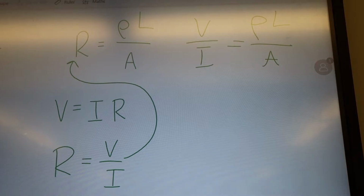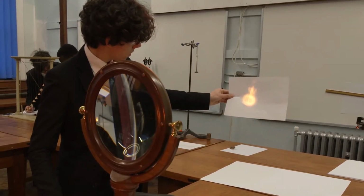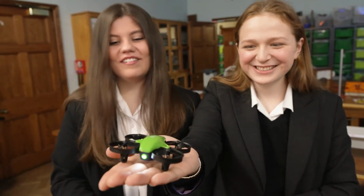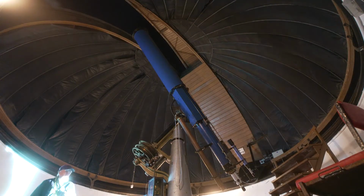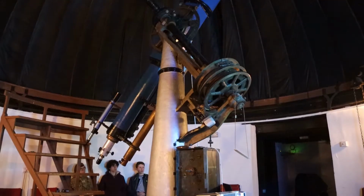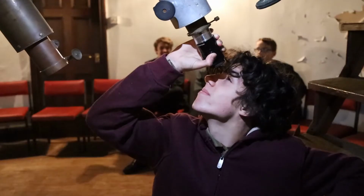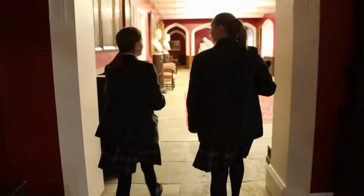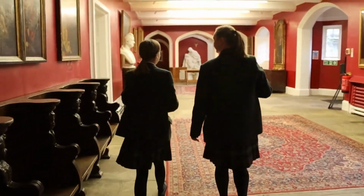We try and provide clubs that will cater for all levels of ability. There is a drone racing club, which also includes skills such as soldering and fixing circuits. We also have more academically focused clubs, such as the Astronomy Society and the Physics Olympiad, where top students from syntax, poetry and rhetoric put their physics and problem-solving skills to the test against other students from across the country.